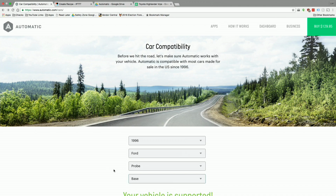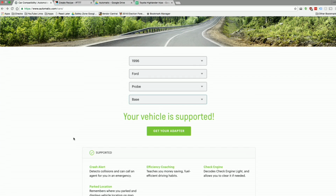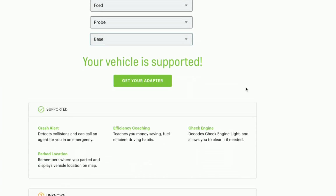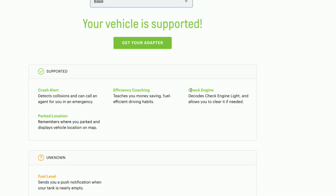Now, this is not compatible with electric vehicles, so if you have a plug-in hybrid, it will not work with that. So the Chevy Volt and the plug-in Ford Fusion Energi, for example, don't work with it, but traditional hybrids like the Prius do work, and they've got a great website at automatic.com/cars where you can put in the car that you want to look up, and it will tell you whether or not it is supported. So my first car was a '93 Probe, so I decided to check the '96 Probe because that was the first year it had the OBD port built into it, and you can see what it supports here.